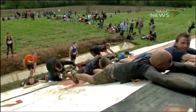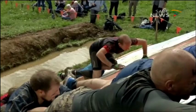This year, the participants had to overcome 20 obstacles, including wooden walls and water barriers.